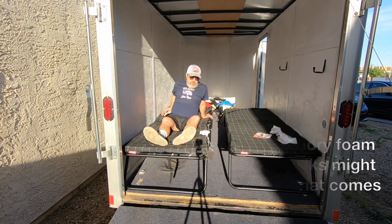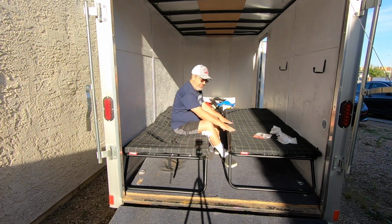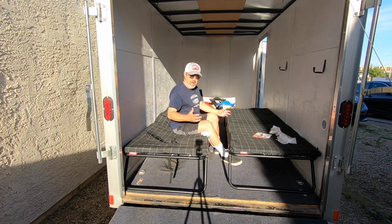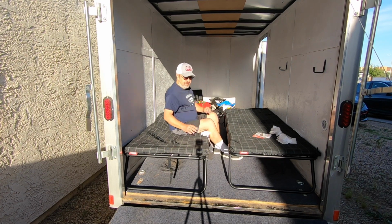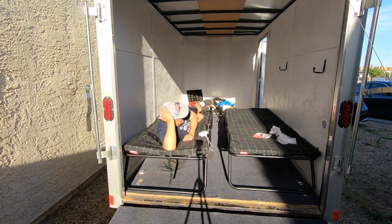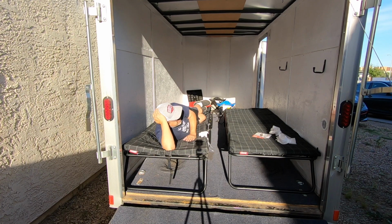I do have a 3-inch memory foam pad that I bought to put on top of these. My wife says, let's go ahead and put the 3-inch memory foam on there, and why not be comfortable, right? So we'll probably do that. But to be honest with you, these are pretty comfortable. They really are. I could sleep on this. It's about an inch and a half.